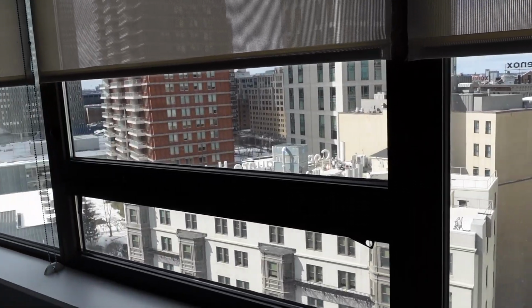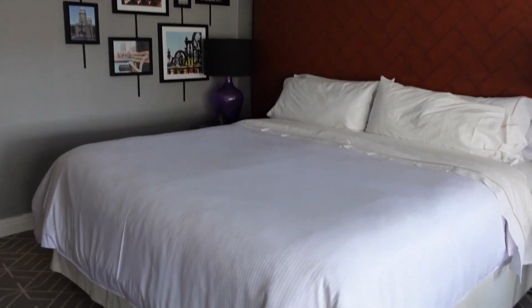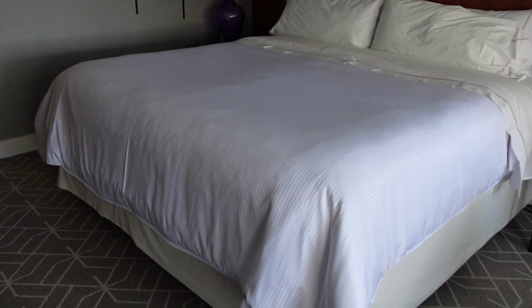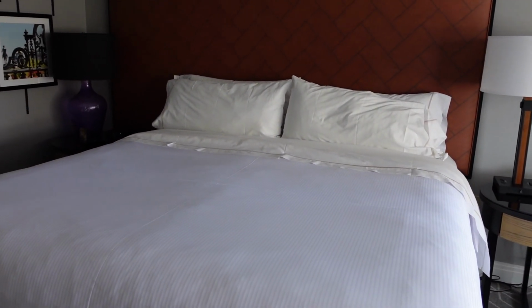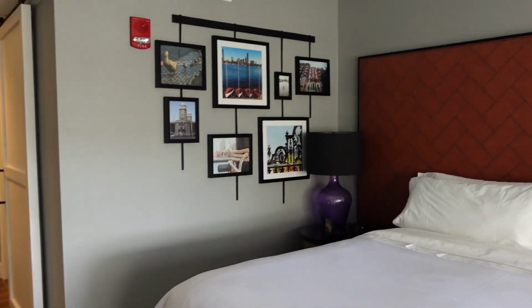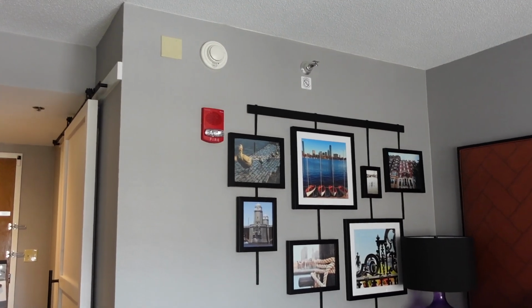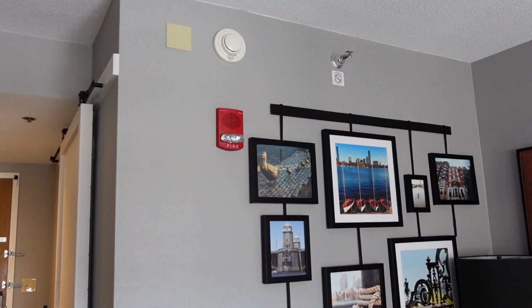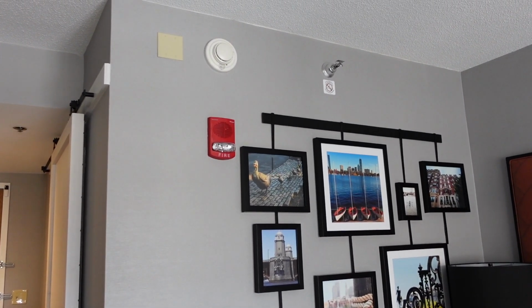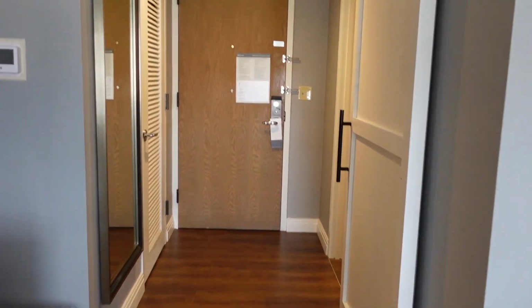So this is the view from one of the accessible rooms on the 9th floor. So this is just a one king size bed. The bed is still high. I personally would have liked to see a lower bed, just one that's easier to get in and out of. That fire alarm would be for hearing impaired people, for the lights to go off, so that's a nice touch. And then I'll show the bathroom.